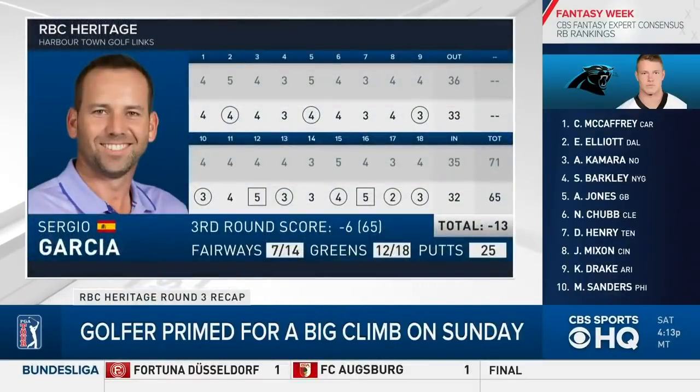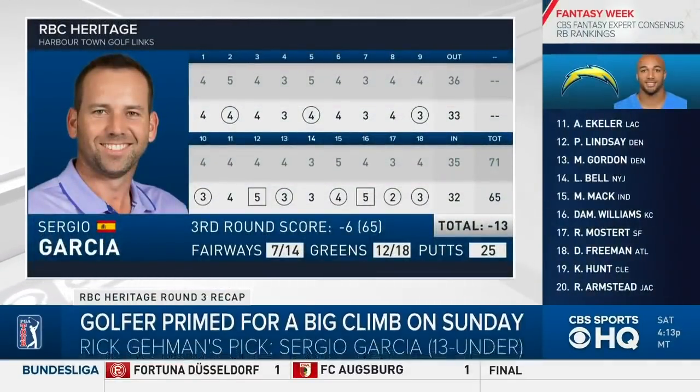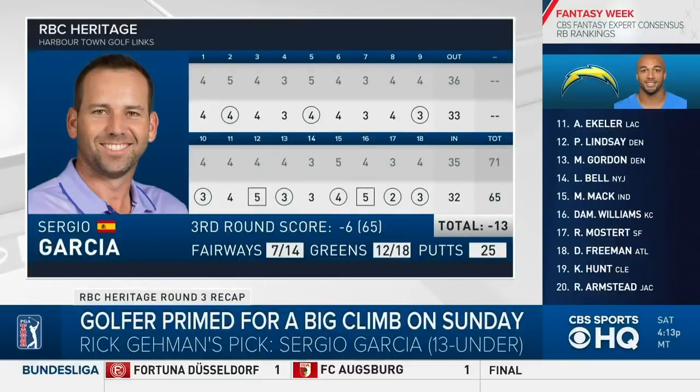Rick, I'll start with you. I think it's Sergio Garcia. He comes in 13 under par, 2 shots off the lead. And guys, the statistical profile of what we're seeing from Sergio right now is incredible. He's leading the field in strokes gained off the tee, 11.5 of them, by the way. And he's in dead last in strokes gained putting of anyone who made the cut.